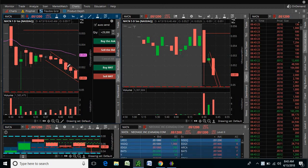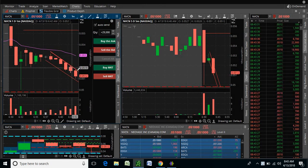Shorters recognize this, you guys. Lower highs, lower highs, lower highs. That's 4 lower highs, 5 lower highs. As long as there's 3 or more, it's a decent trend going down.